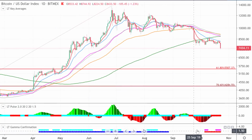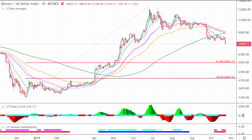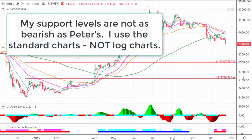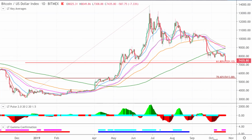And on that chart, the 61.8% Fibonacci retracement is much lower. Is it actually 5,500? Okay, so my good friend Peter Brandt, he expects Bitcoin eventually, he says it's a wild guess, but nonetheless, he expects Bitcoin to go to 5,500 at a 61.8% retracement. My own expectation actually is not as bearish as Peter's, so I'm using here the standard chart.